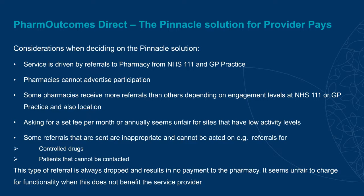We're aware that this service you can't advertise, because it's driven by referrals into your pharmacy. It's a push service, and you can't do anything until you receive a referral from either NHS 111 or the GP practice. You can't advertise the service, and it's not going to increase your activity on the service if you do, because it's a push service. And we are aware that some pharmacies receive more referrals than others, and this depends on where you are in the country and the levels of engagement within local 111 call centres. So thinking about all of that, it seemed to us that asking for a set fee per month or an annual fee would seem unfair.